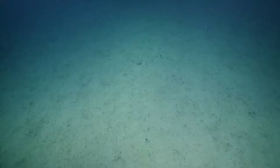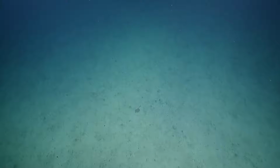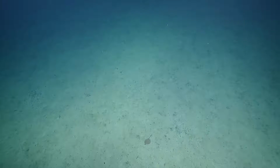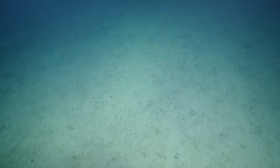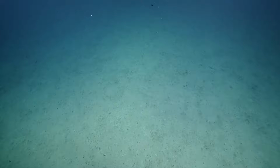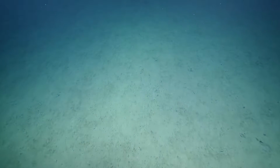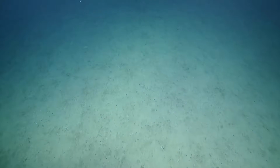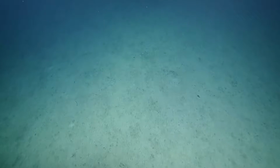Is that a leaf in center screen? Hmm. Yep. We got a squall out there? It might. It doesn't look like it's raining. I'll call the lounge. Yes.